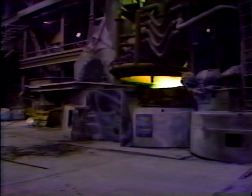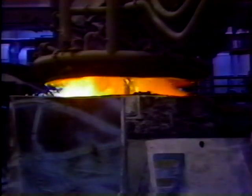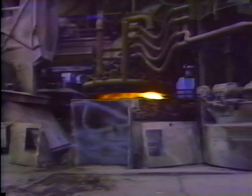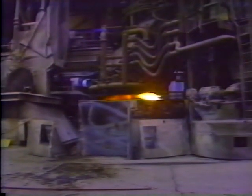Once the vessel hood is swung into place, a special pipe called a lance is lowered through an opening and pure oxygen is blown into the molten iron. Wow, what a reaction! The oxygen rapidly unites with all the impurities in the metal, and the dirty gases formed are contained by the hood. They are then drawn through pipes and later filtered and washed before being discharged.